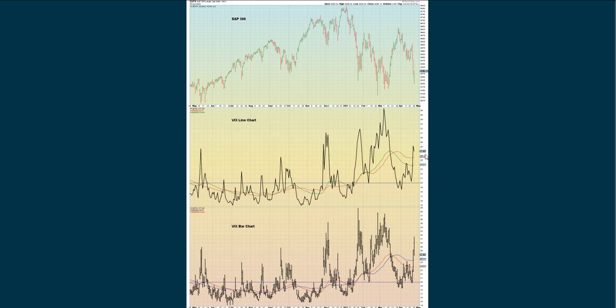But with the up day, we ended up seeing a down close on the VIX. Now, the VIX had really spiked up as we were going lower, and we closed well off of that high.